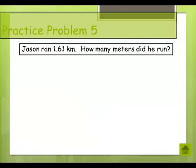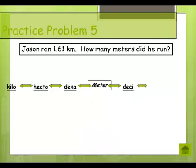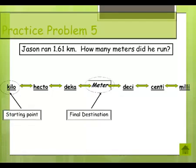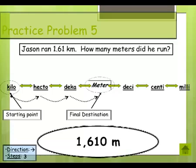Last practice problem. Jason ran 1.61 kilometers. How many meters did he run? So we're going to start with kilo. We're going to go to meter. So our direction is to the right. The number of steps is 3. Move the decimal point to the right 3 places. 1, 2, 3 places. 1,610 meters.